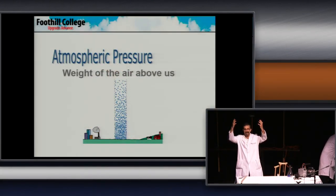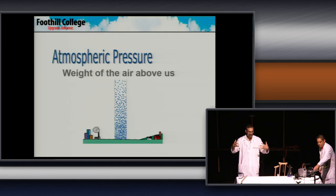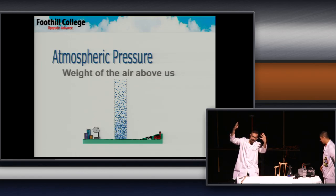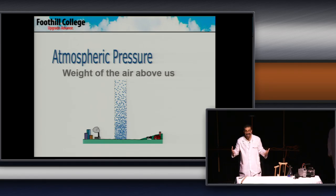And that brings us to our last topic of the day, pressure. And we're going to start out by talking about atmospheric pressure. Atmospheric pressure is caused by the weight of all the air molecules above us being held to the earth by gravity. Can you feel all the air molecules above us pushing down, right? Can you feel them pushing on you? No, right? You can't feel that because they're all around pushing on every side of us.